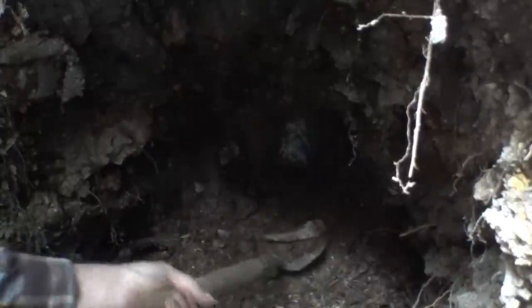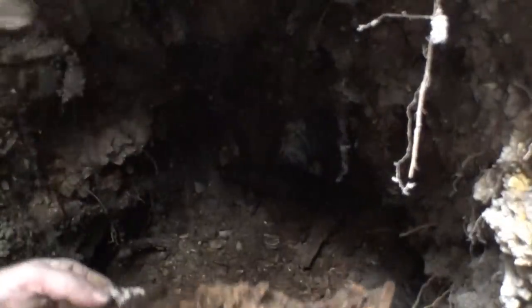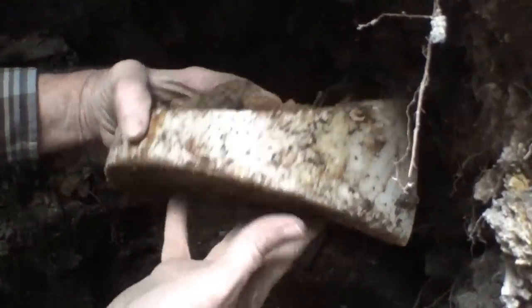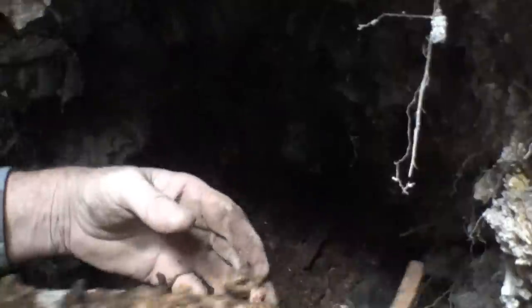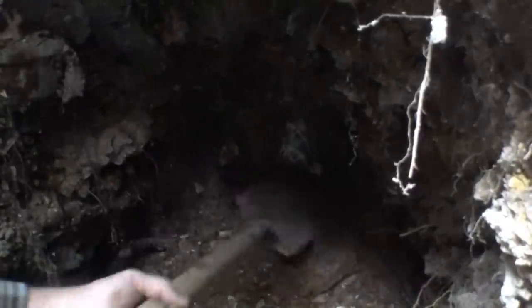Let's get this thing out of the way. There's a big piece of pottery there. I gotta pull that out. That's been in my way for a while. Boy, that was the bottom of a big old jug or crock. Like 5 gallons. That was big. Yeah, that's like a coffee pot there. I'm gonna try to treat that again, like as if it's in good shape. If we can salvage it, it'd be real pretty.